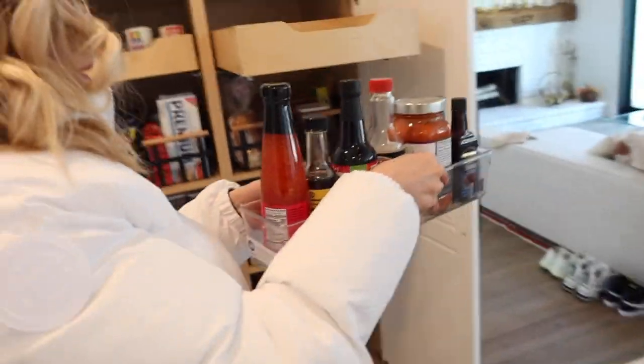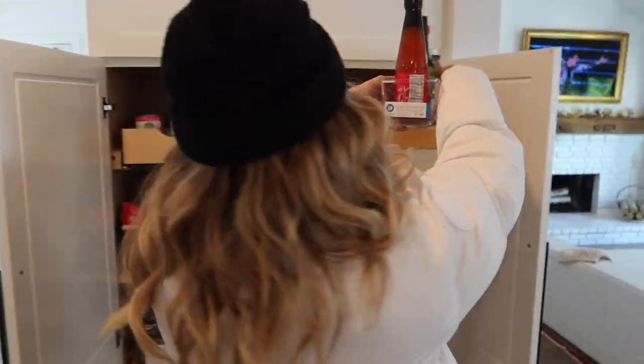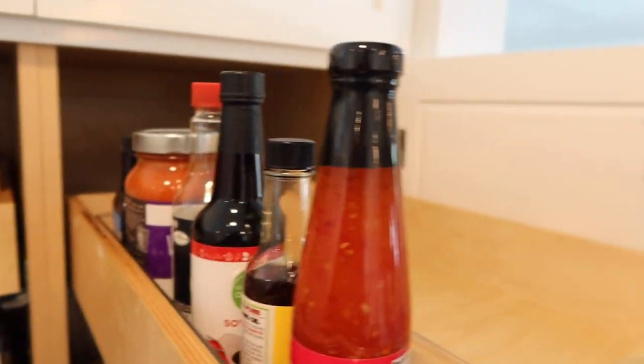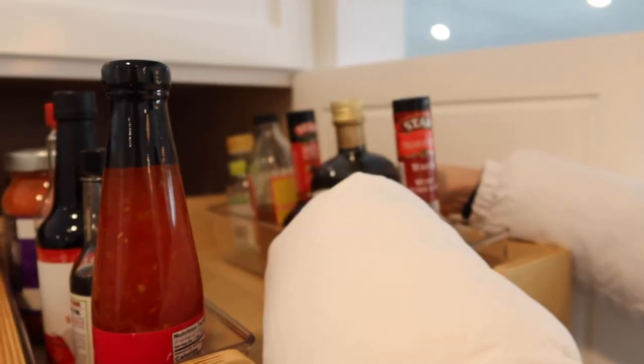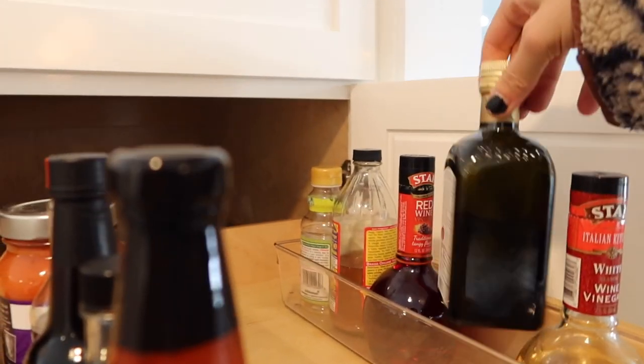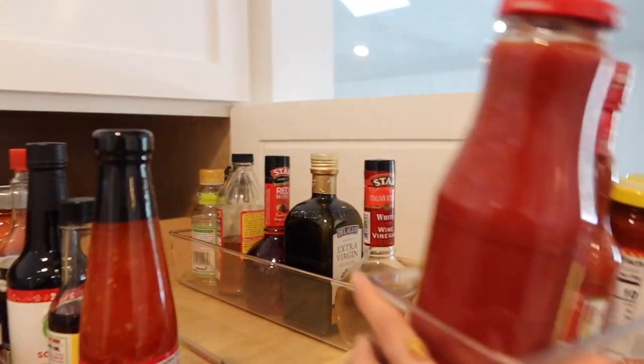So here now we have sauces. What do you call that one? It's got soy sauces, sweet chili sauce, sesame oil. Then we have a random pasta sauce. It's kind of like all the different countries. We have some Asian countries in there. We have Italy. American barbecue. We have our different vinegars and oil. And then this one's salsas.